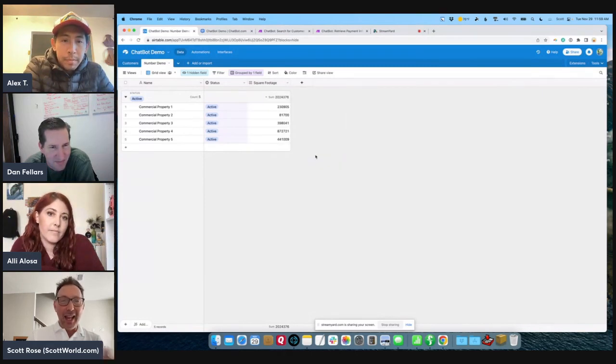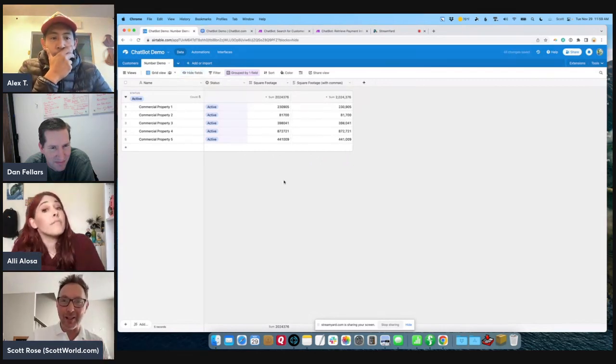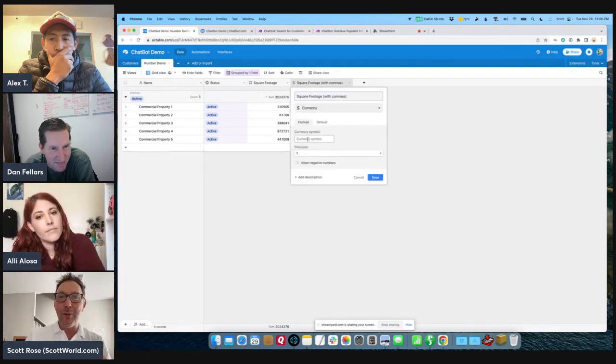Then I figured out a quick little hack, which is that the currency field actually shows commas. And look how much easier this looks. The only real trick here is, instead of using a number field, you use a currency field. But what you do is you remove the currency symbol.